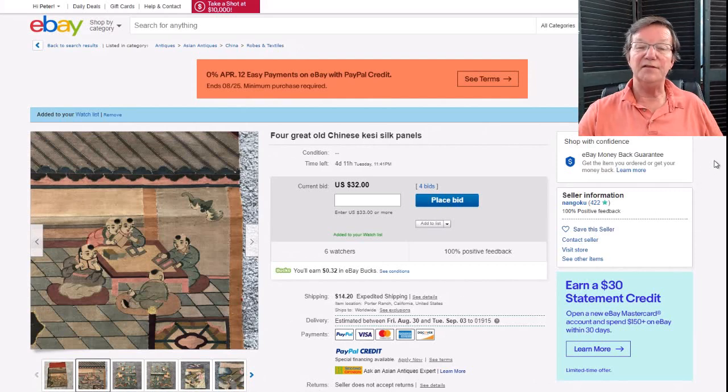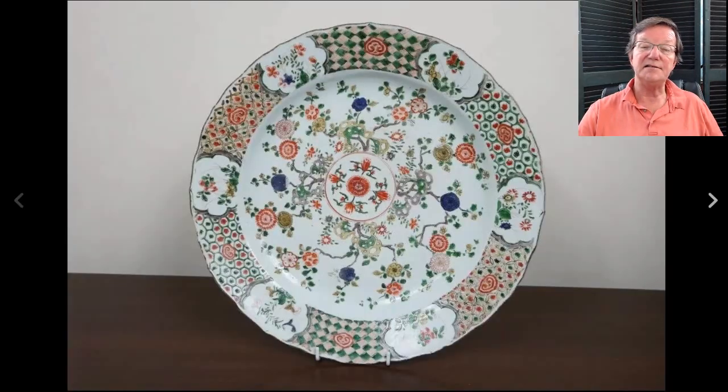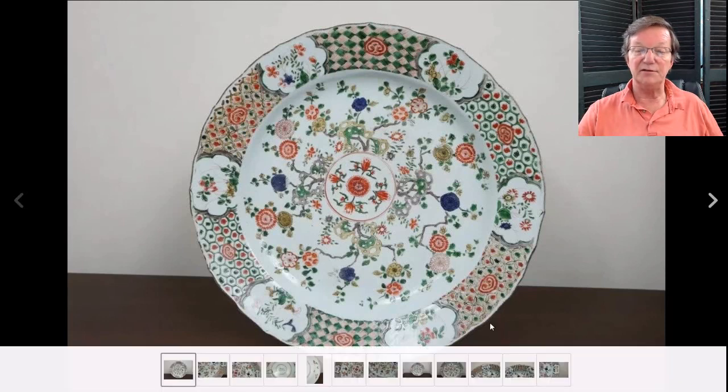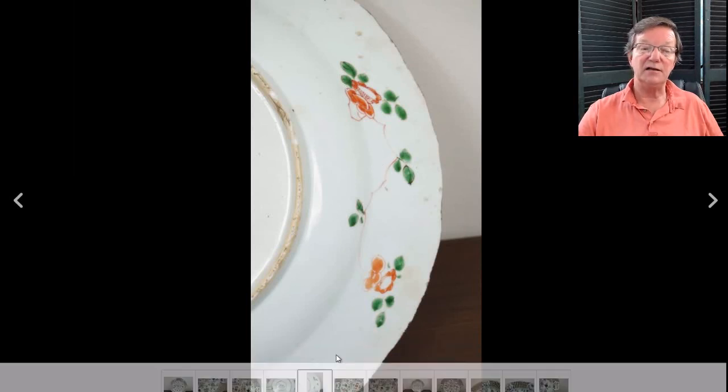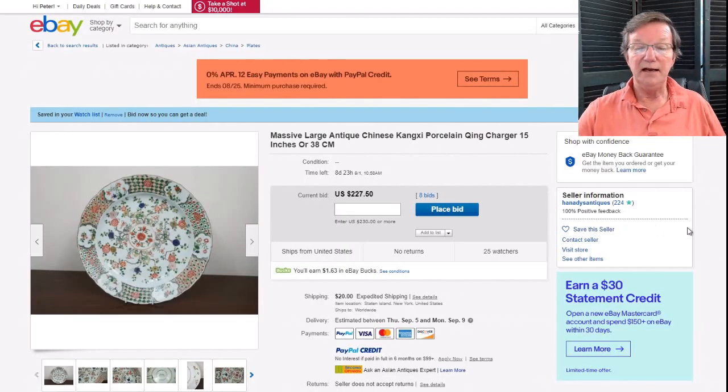And then over here, this just came on last night. Nice Kangxi plate with a foliate shaped rim, sort of a semi-lotus formed rim. Very typical Kangxi dish on the back. That's what you want to see. They did these sort of sprays of flowers around them, and so forth. Nice looking ivory foot rim. A few little nicks and bumps here on the foot, which is not unusual. And it's 15 inches in diameter. It's a big plate, and it's only up to $227.